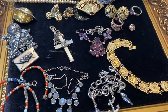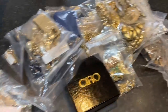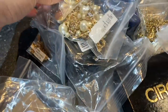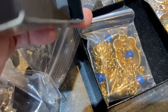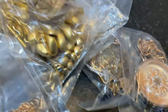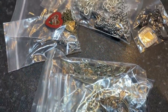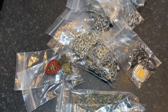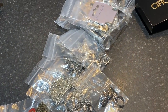Not bad, eh? And then the things that I'm going to be listing today are all of this costume jewellery. So some of it is new with tags. These. And then the Frankish bits and the collar length ones and some Pilgrim, some tatty designs, some chains and stuff. So there'll be auction lots, some this week and some next week, I think.